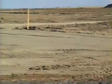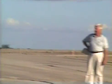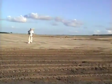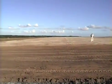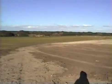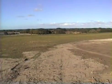January 9th, and I'm standing at the end of the tapered area. Bob Jones there is standing at the end of the runway. There's the runway. And as you can see, this is the northwest corner. And it's really graded in very nicely.